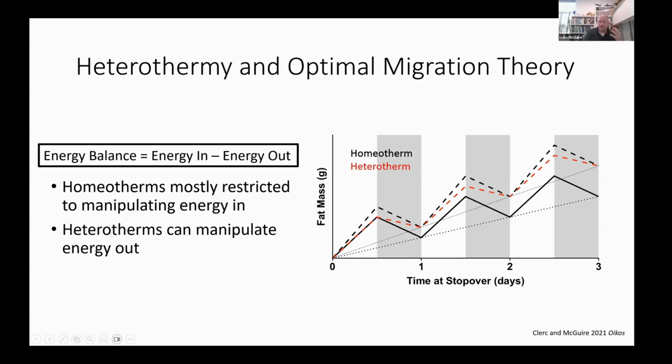For our heterotherms, for our bats that are able to use torpor, they could potentially achieve the same increased net refueling rate, not by increasing the amount of energy intake, but by reducing the rate of energy output. If they're using torpor during that inactive period, they're not spending as much energy while they're inactive. So that amount of energy they bring in during the active period, they only give back a smaller portion of that. So they can achieve these higher net refueling rates by manipulating the energy output side of the equation rather than the energy input side of the equation.